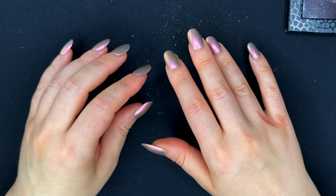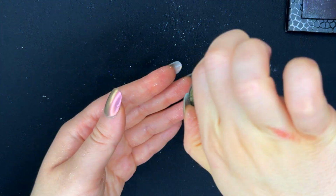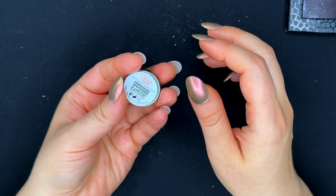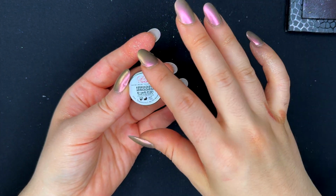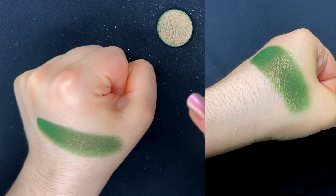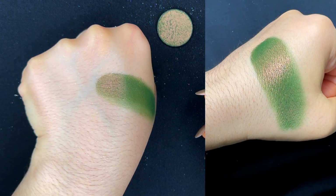Let's go back again into the ones that have a green to neutral shift. And the first one that I'm gonna get into is this beautiful one. This is Abracadabra. I know I did another Abracadabra from Luxie, but this one is actually from Glam Shop, which is a green base with a coppery overtone. So unique and so beautiful.